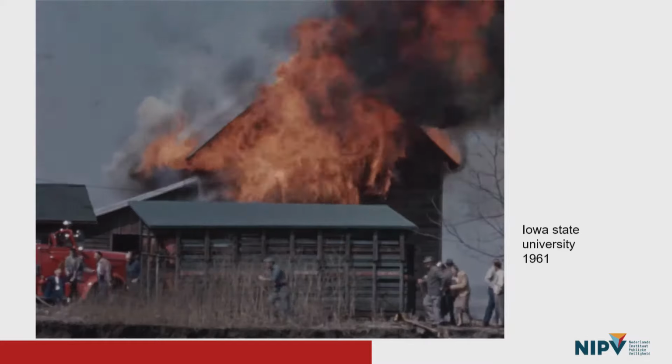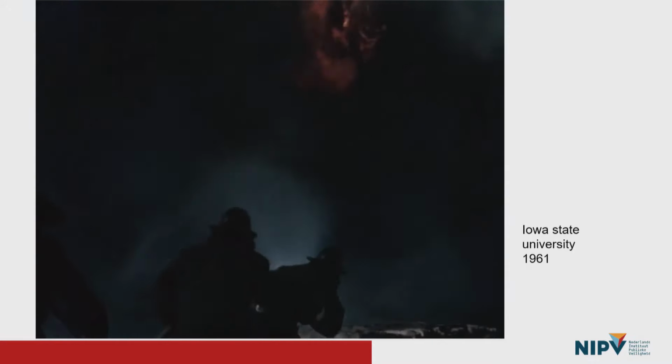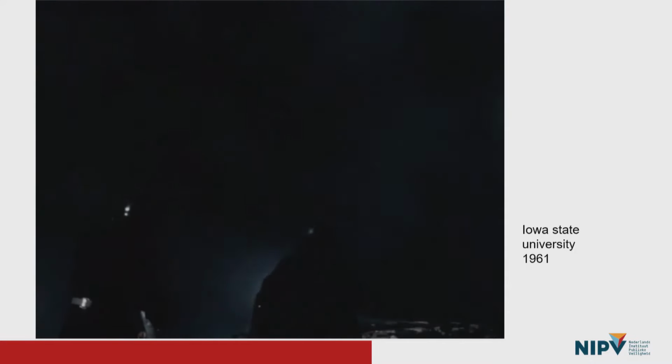Efficient firefighting requires both knowledge and skill. The degree of efficiency is dependent on the individual's ability to apply basic principles to the situation he encounters.